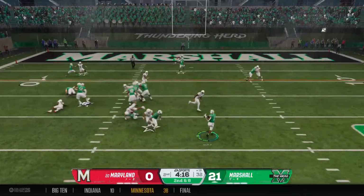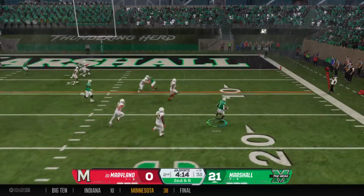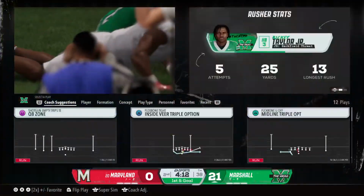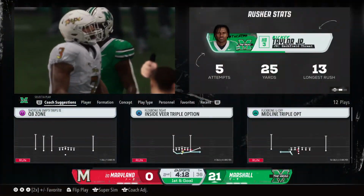He'll ride his man on the option. Gives it on the option. Breaks into the open. Gets out of bounds after the big gain, but they've got it 1st and goal.